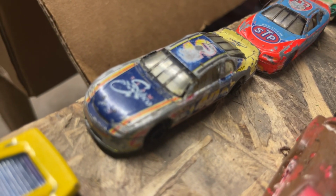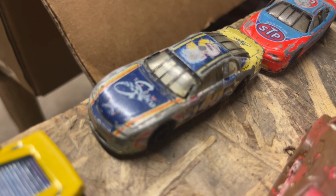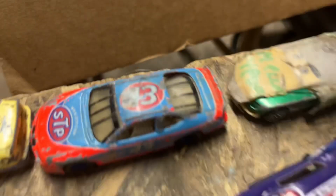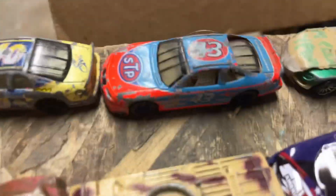Next up is the 40. It's Sterling Marlin. This is not the OC you're going to see there, but I'm betting this one is missing the rubber tires, just because I took the rubber tires off to use on another one. And this one is the 43. When I got it, the rubber tires were missing, and I took the rubber tires off of the 40 to put on the 43. Anyways, that's John Andretti in the 43.